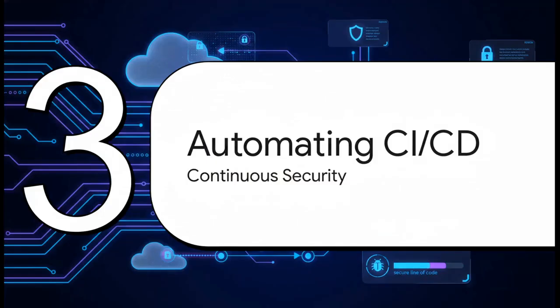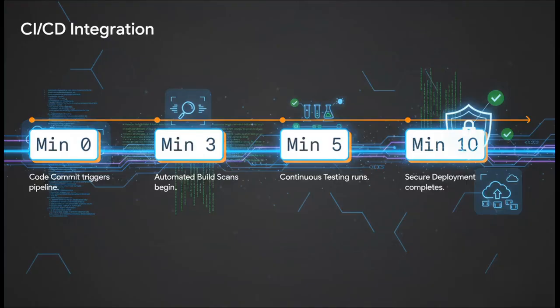All right, Section 3, automating the CI/CD pipeline. Because let's be real, manual checks slow things down. And that's exactly where automating your CI/CD pipeline comes in. Think of the pipeline as the automated assembly line for your code. As your application comes to life, security checks are injected automatically at every single stage.